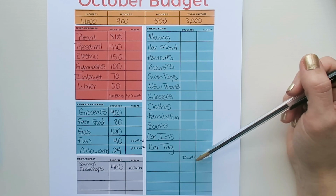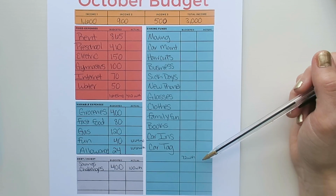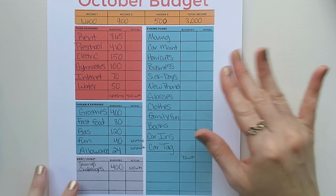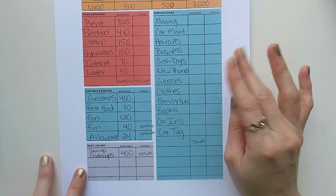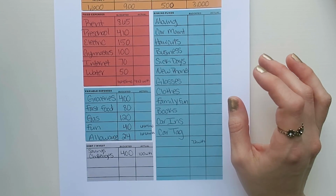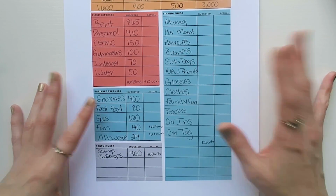And $72 is less than what we typically have. We typically put $100 per week into savings funds. So we will have to target those high need areas, and some of the things like maybe glasses or books, things that aren't coming up right away, we know that we need to put those off, or to just put just a little bit, and we won't be getting those things anytime soon, you know.